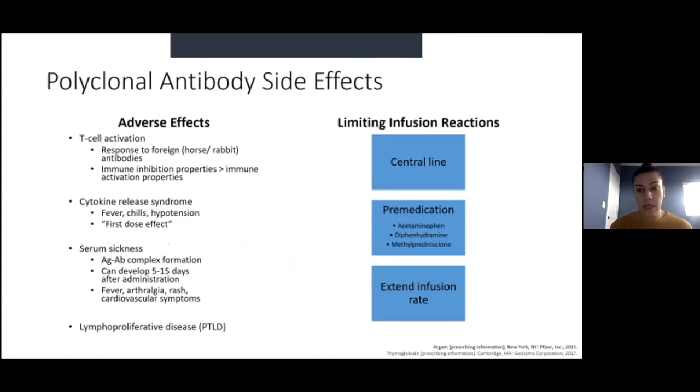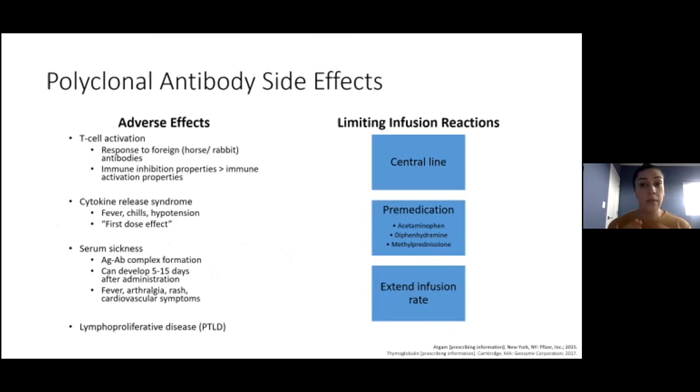So some side effects of these medications, again, these are going to be given in the hospital. So for the most part, if you're experiencing any side effects from the administration of the medications, you're going to have continual evaluation of these side effects by your team while you're hospitalized. So with some patients, depending on what type of induction medication they receive, and if they've had previous exposure to horses or rabbits, it could cause an antibody response like an infusion reaction or a rash or something like that.